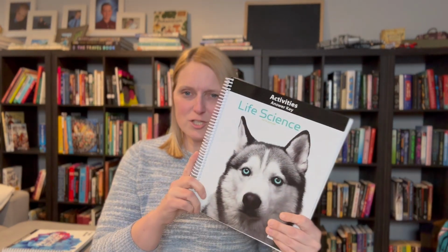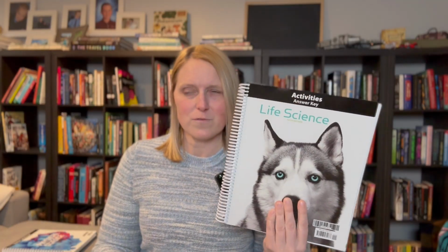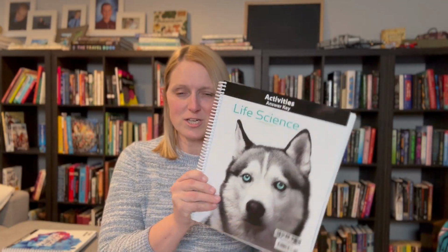Now, there is the option to get a life science activities book, but really it's a lab book. This is the teacher edition. I don't have the student version with me, but this is the teacher edition of the activities book. These are basically labs. That's really what a lot of it is. There are labs and then there are reviews in there.